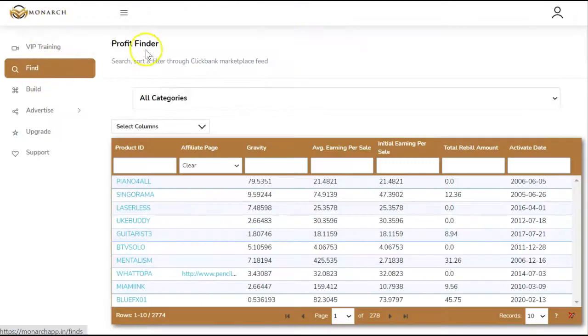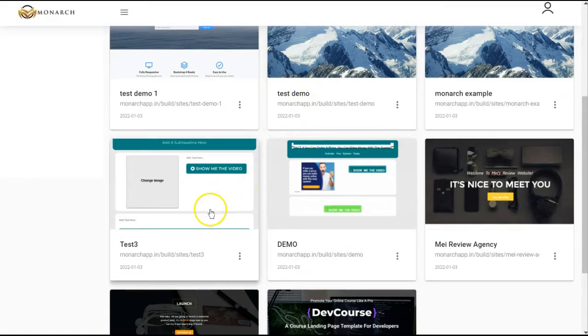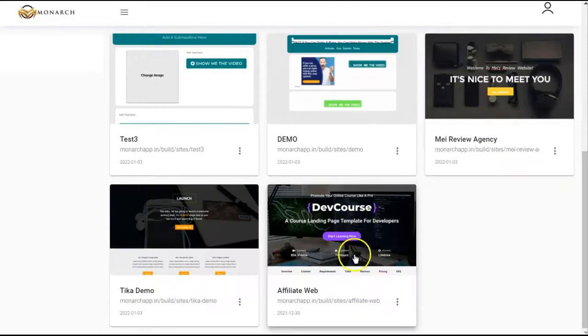Back on Monarch, after you find the product that you want to promote, you'll then start to build. They give you 5 different templates. There have been other people in here creating demos, but looking at this, there are 5 templates here in the front end that you can choose from. We'll just choose that first one.